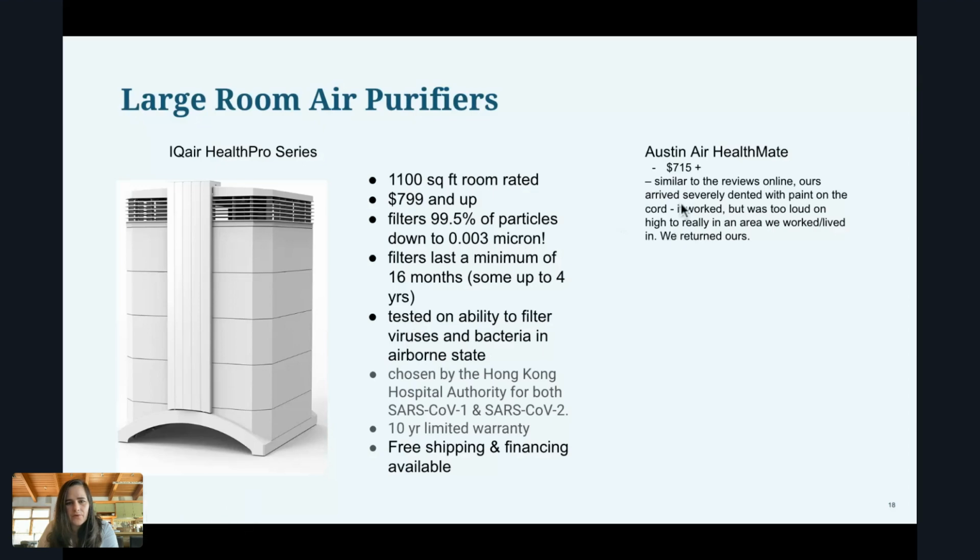Austin Air is also a good one. However, I was reading some reviews on this, and actually I bought one myself, and I had the exact same experience as the reviews. It's a fairly expensive unit. It's very heavy. A lot of people were saying that it arrived dented or had paint on it. Mine had both. It still worked, but it was also quite loud on high. It was so loud we just couldn't hear each other talking, and so we ended up returning it. It is a good one for a setting where the noise is not as big of a problem.